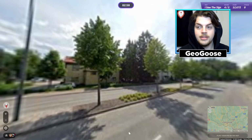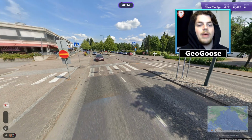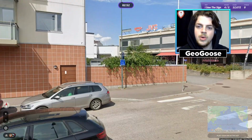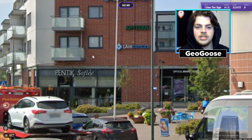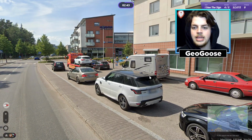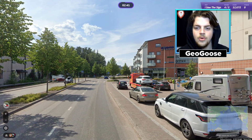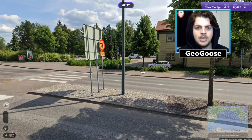I mean, the country streak ends, I suppose, but I managed to at least say Luxembourg, so I'm happy enough about that. Let's move on to this one. JVC, Philips, UPO. What does it say over here? Pentix, Soife, Lahi, Tapiola, Abiteki. Yeah, so does it say where I am? I mean, it was pointing me here.